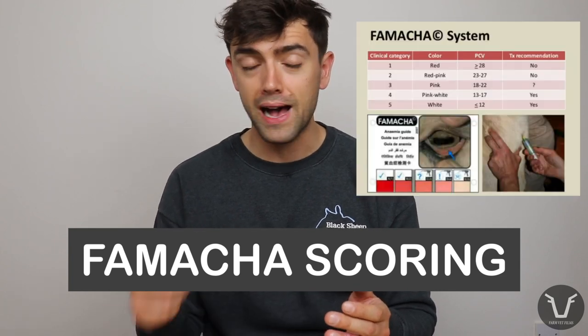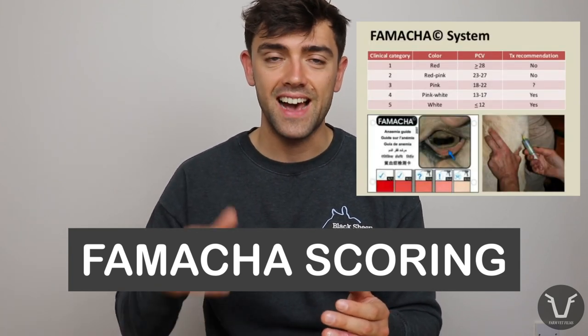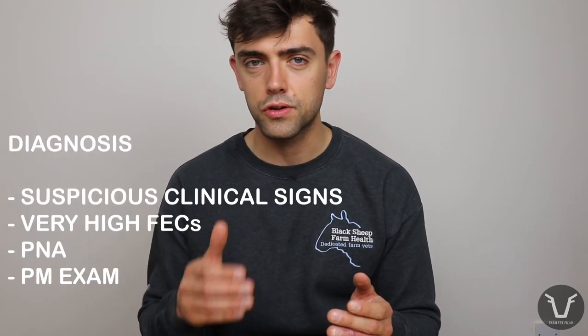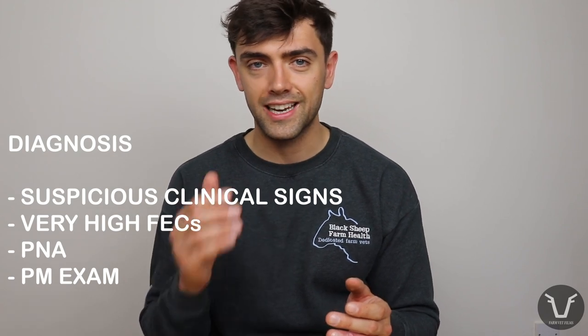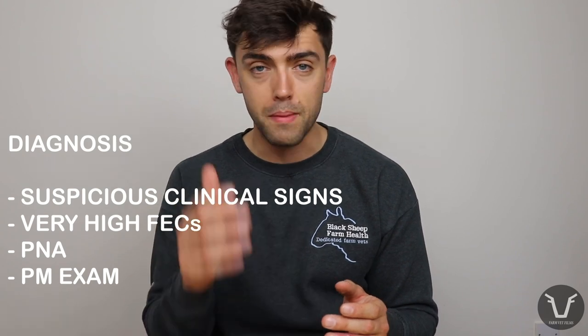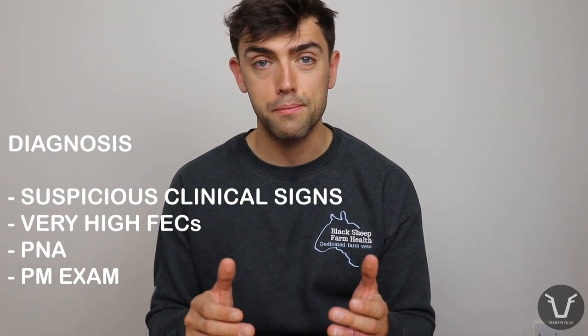This scores the relative pallor of those mucous membranes and is used as a proxy to determine Haemonchus burdens. Otherwise, diagnosis of Haemonchus is usually down to a combination of suspicious clinical signs alongside very high worm egg counts. Remember, those Haemonchus females are exceptionally prolific.